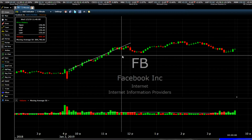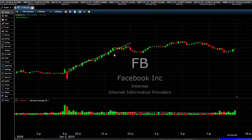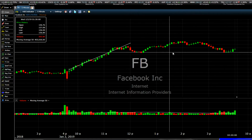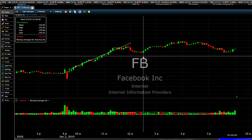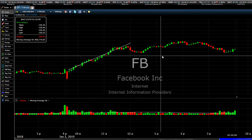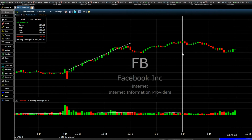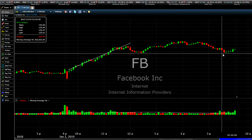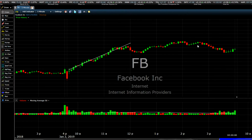Now here we have 11. So from 11:25 it goes down, then up more, from 135 to 137. It goes up $2 here from 12:30 to 2 o'clock, an hour and a half, $2, and then it goes down from 137 to 135. These $2 are lost, okay? And Facebook is up $4.50.